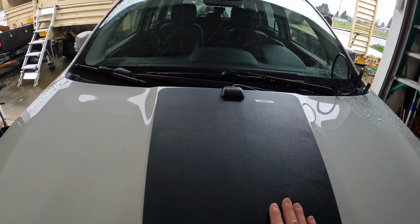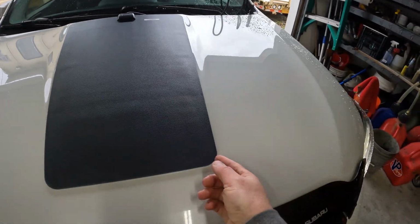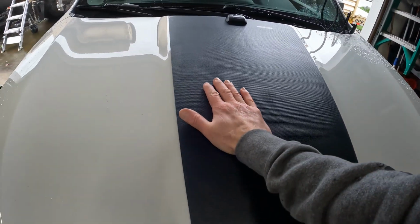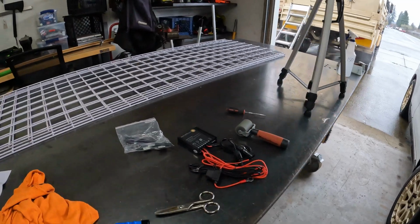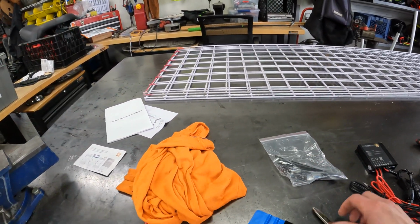I'm probably going to let the car run for probably 15 minutes before we start wiring it. But if I'm trying to peel up a corner right now, that stuff is gripping pretty good. So I think we're good to go on getting the panel mounted. Now we've got to figure out where to put the MPPT controller and then route all the wiring.